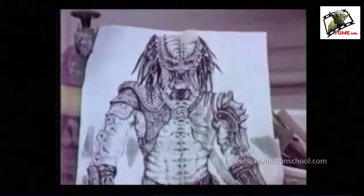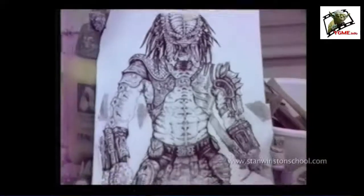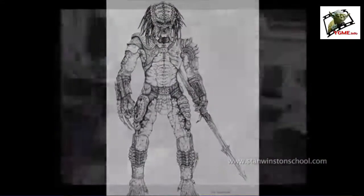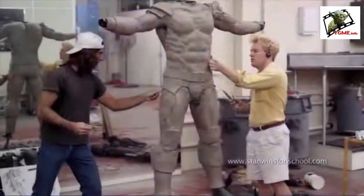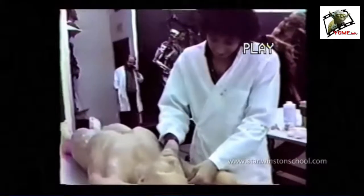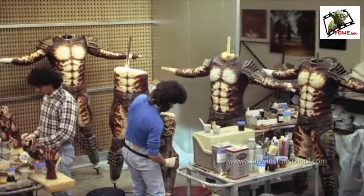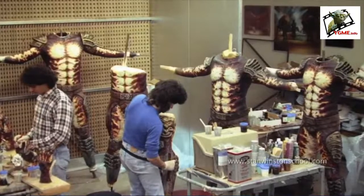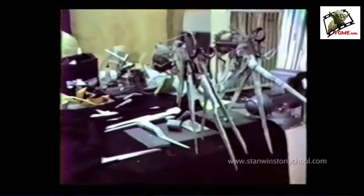This is the initial full-figure design drawing that was done by John Rosengrant, showing the whole critter. There he is being sculpted. This was my first job at Stan Winston's studio back in 1989, and I remember being really excited getting the call to come in and work on Predator 2, and I believe we were also doing Edward Scissorhands at that time. But to work on a Predator film was a real thrill.